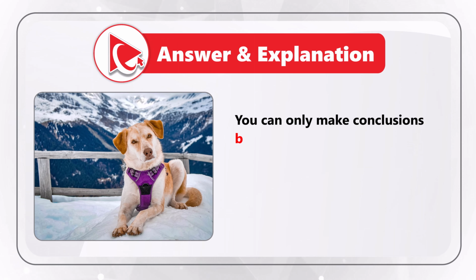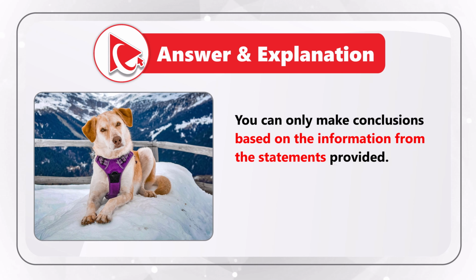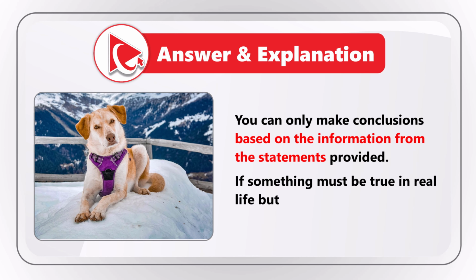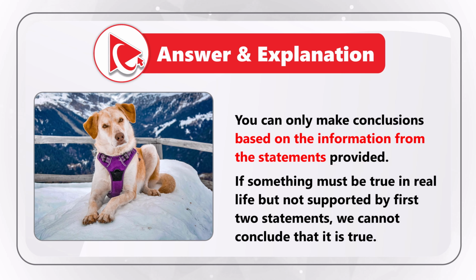What's important to know about these types of questions is that you can only make conclusions based on the information provided in the statements, which means that if something must be true in real life, but not supported by the first 2 statements, we cannot conclude that it is true based on the question asked.